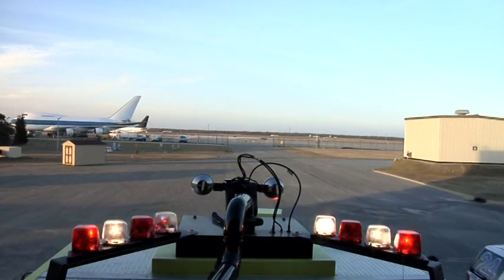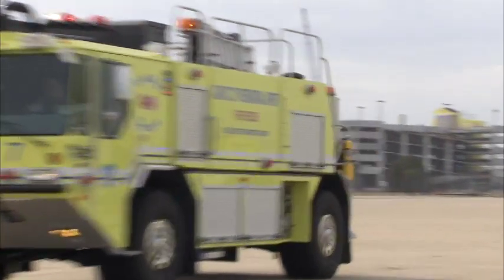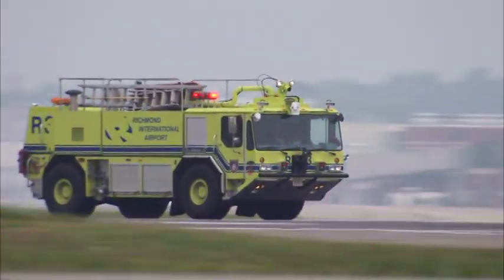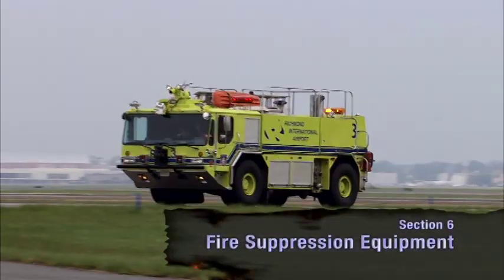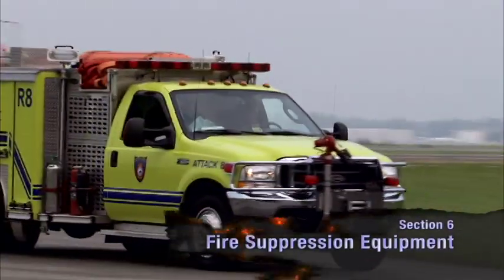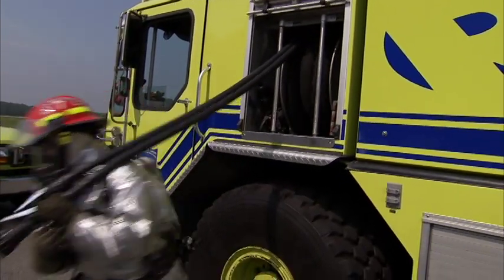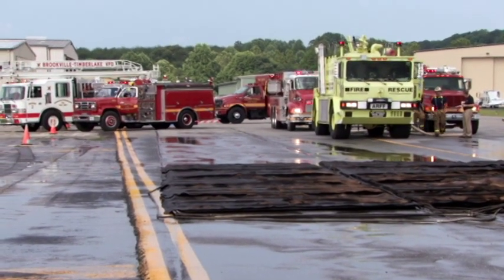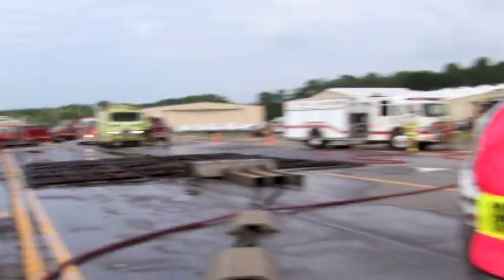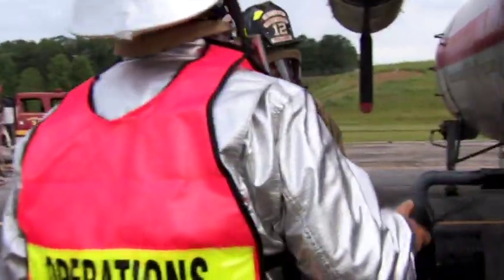Successful aircraft rescue requires the creative use of a variety of fire suppression tools, agents, and equipment. Firefighters should know the purpose and location of each tool. Other fire departments and emergency agencies have additional fire suppression equipment you can call on when needed. Make a list of other resources and post it where you can get access quickly in an emergency.